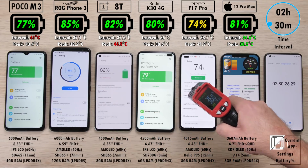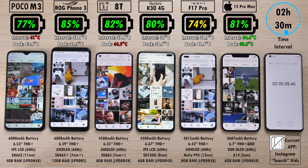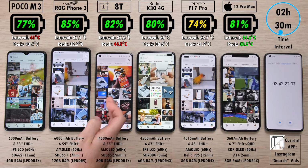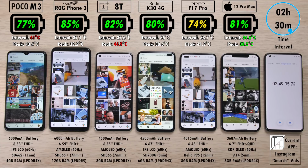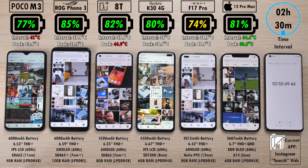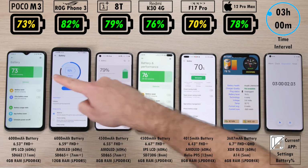85% on the ROG. The iPhone 12 is now 4% ahead of the POCO at 81%, 74%. Trailing the pack over here is the OPPO F17 Pro. Just ahead of that, the Redmi K30, 6% ahead of that is. And the OnePlus 8T is only 2% ahead of the Redmi, but they do both have the same sized battery cells. But remember, the Redmi has an LCD panel where the OnePlus has an AMOLED panel.